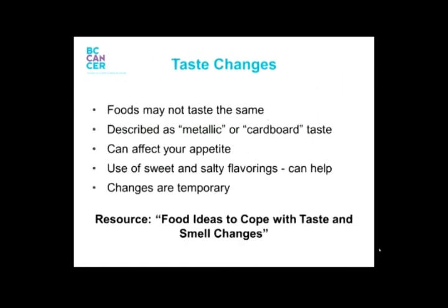With taste changes, foods may not taste the same. Patients often describe a metallic or cardboard taste. This can affect your appetite. The use of sweet and salty flavorings can help. There are resources available to help you cope with taste changes during treatment. As with hair loss, changes to taste are temporary and will return to normal at the end of your treatment.